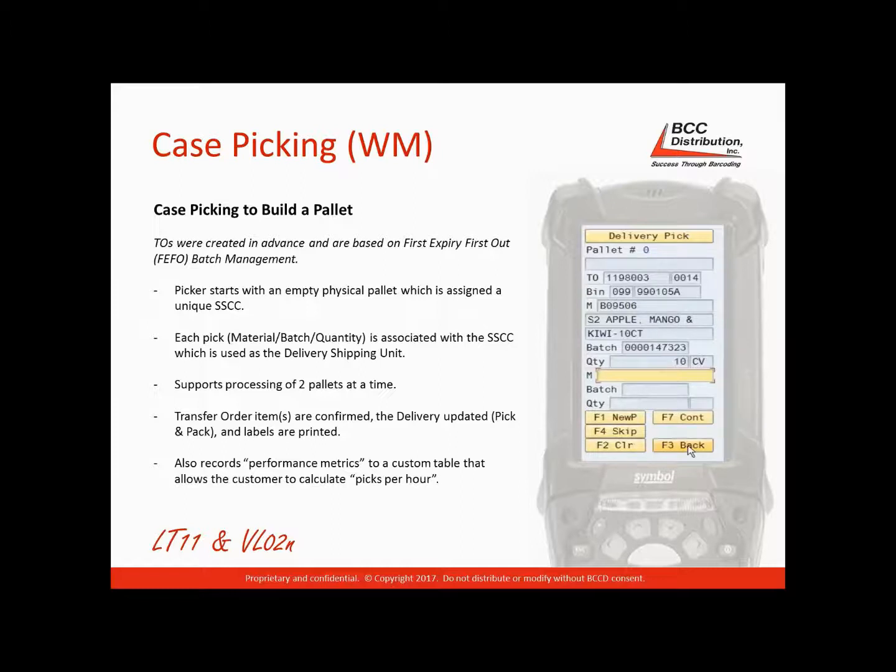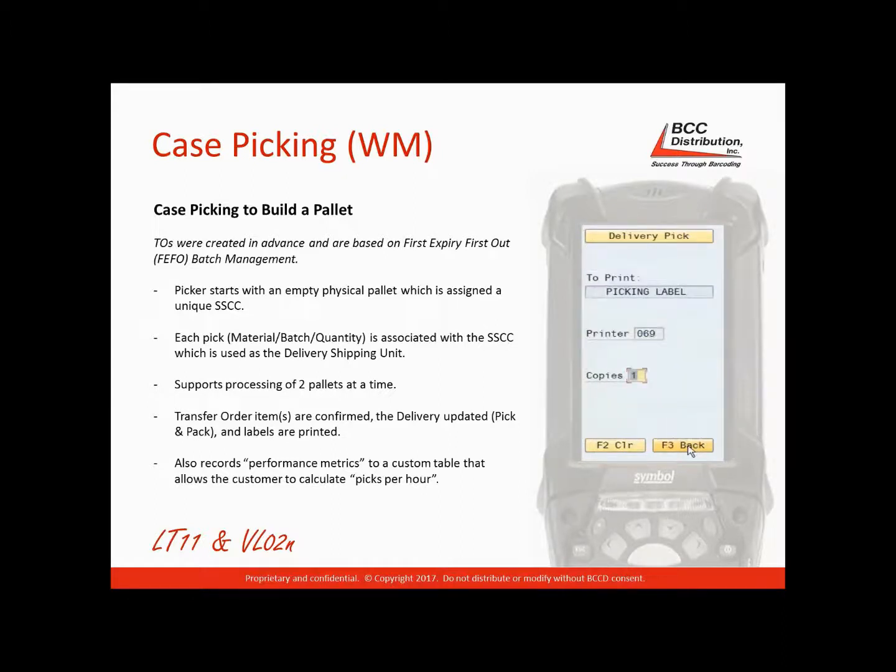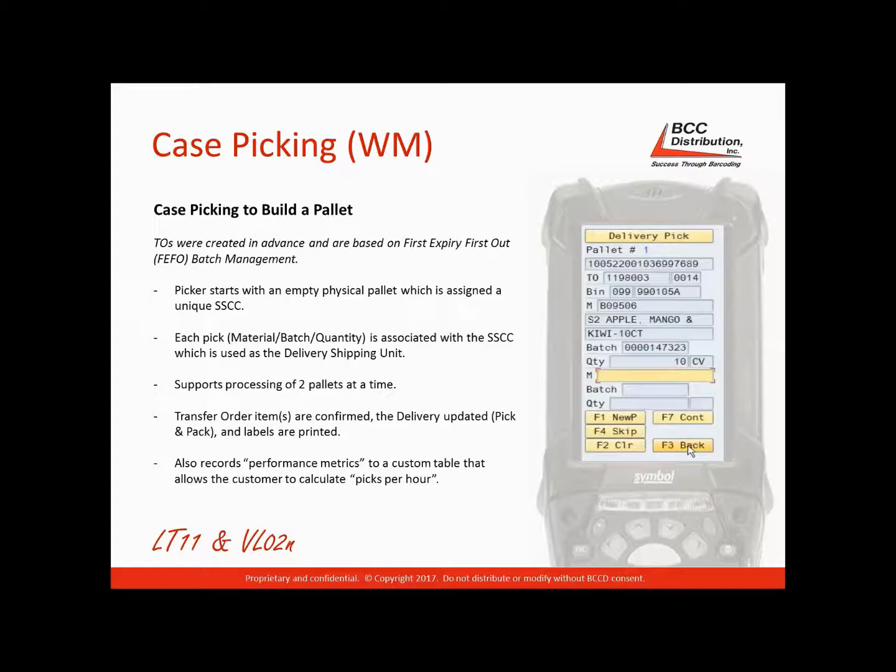And you can see that the screen is a little bit different. It's now prompting them for material, batch, and quantity. But the first thing that they need to do is to create a unique ID for the physical pallet that they're picking. And so they print 2 copies of the picking label. It's a 1x2 inch label that has the delivery number on it and also that unique SSCC number. And they affix one of those labels to the paperwork, and one is affixed to the physical pallet.